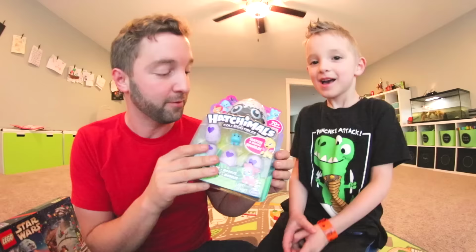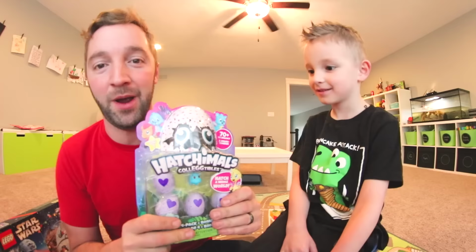Da da da da! Hatchimal! So yeah, Raiden is into the Hatchimal thing. I want to keep it! Sorry, you're not keeping this. This is one of the mystery packs. Raiden got one of these for his birthday. And I have Hatchimals over there.